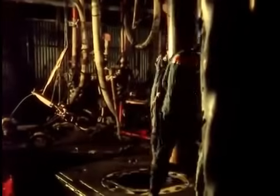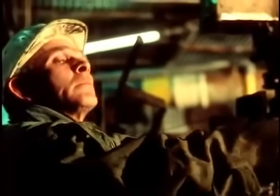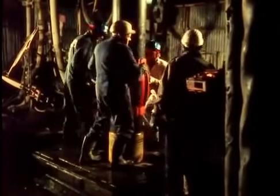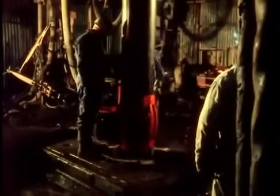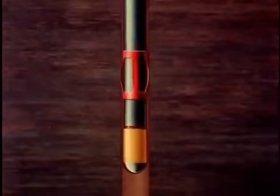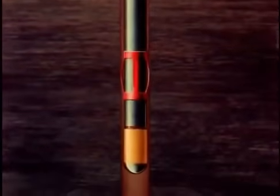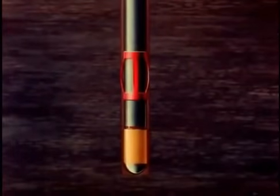Casing, like drill pipe, is assembled section by section, and each of them weighs a ton or so. These centralizers are fitted at regular intervals to keep the casing central in the hole as it goes down. The casing is lowered in until it reaches a point just above the bottom of the hole. The next job is to cement it home.